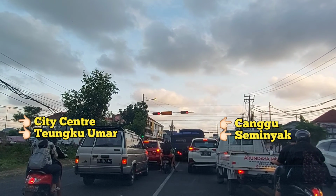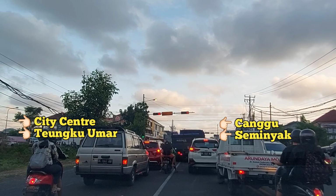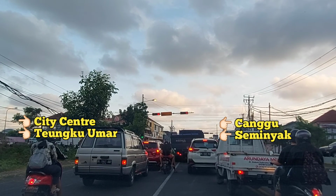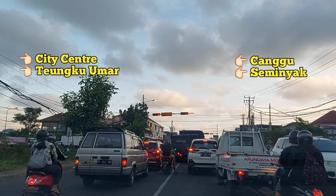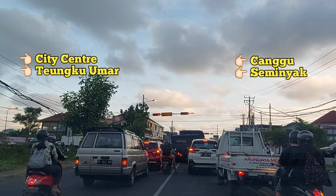And now I'm going to go straight to Jalan Imam Bonjol, because after this street there will be another continuing of the street, and then after that we're going to go to the right side to Imam Bonjol area.